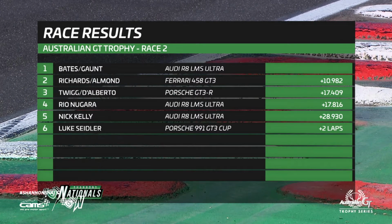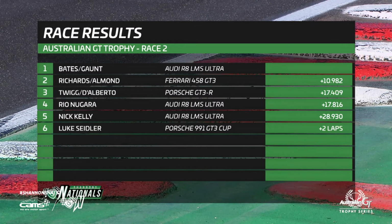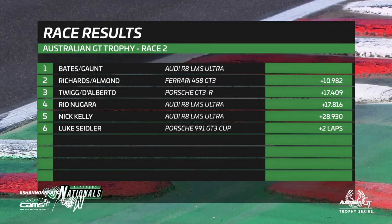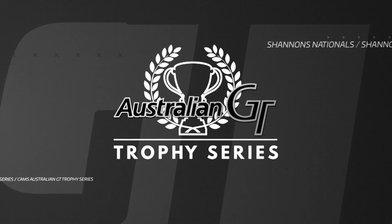So the results are Matt Stupas got the victory there in the Audi R8, as opposed to what we're seeing on the live streaming now, but certainly Dave Stevens got home in second place there. Scotty Taylor in the 222 Porsche home there very nicely. Rio Nagaro in the Audi, and Nick Kelly coming home there in fourth place.